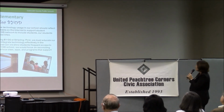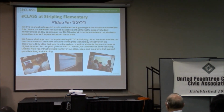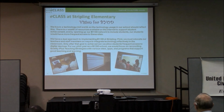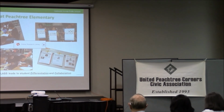They're working to get BYOD, so they're actually making sure everything works in their school and is fantastic. So if you can kind of look and see, they're doing the smart boards, which are big, the laptops, and they're just trying everything else. They want to make sure they educate the teachers and the staff members integrating technology before they just throw it at the kids and say, here, go for it, because sometimes that's not the best use of. So, and then here's at Peachtree, which I thought was neat.